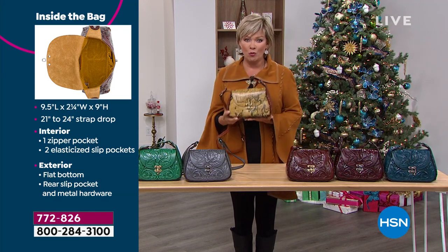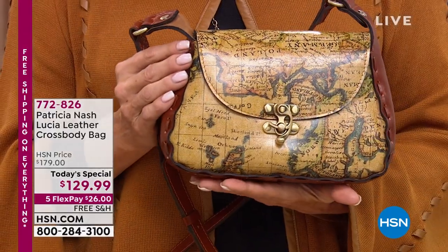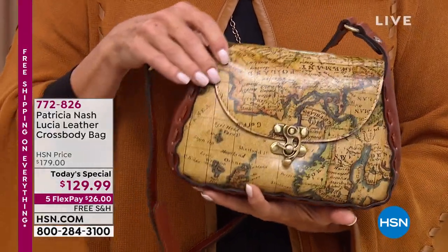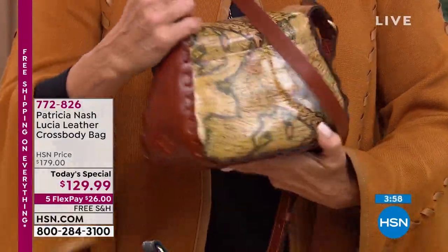But I don't want you to miss this map. Can we talk about this map? Because this isn't the traditional vintage map. There's only 450 left, Patricia. Let's show the details of this map.